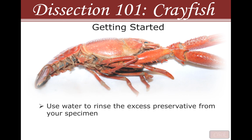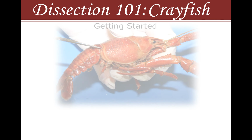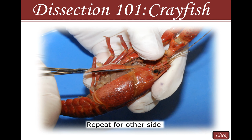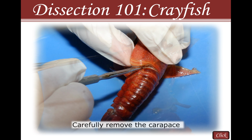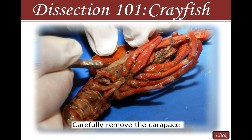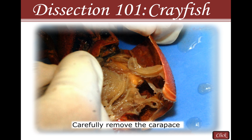Okay, so you would take your crayfish out of the bag, rinse it because they kind of smell, and then don't worry about it. I'm sure I tortured you enough with the YouTube videos from the PBIS, South Dakota dudes. You take your scissors and you cut along the carapace on the side here. And you would repeat it on the other side, and you're just going to peel it off. So, you made a cut here, you made a cut on the other side, and now you're going to peel off the carapace. Almost there. There's the carapace, peeled off.